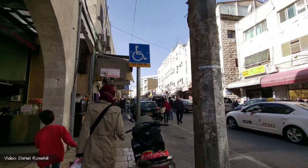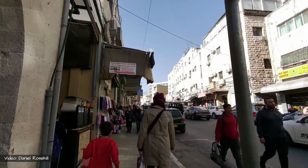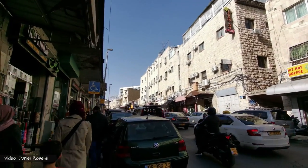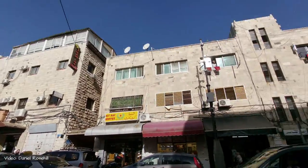So this is Saladin Street, which is Salah al-Din in Arabic. And this goes on for a little bit, as I said, up till Sheikh Jarrah, which has been in the news a lot recently, but it's actually traditionally one of the more affluent neighborhoods of East Jerusalem.